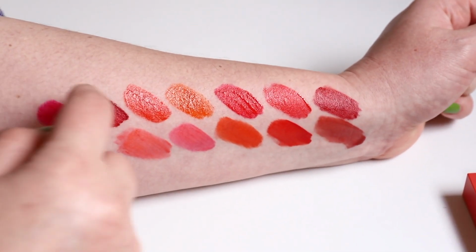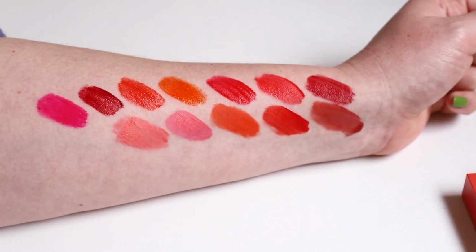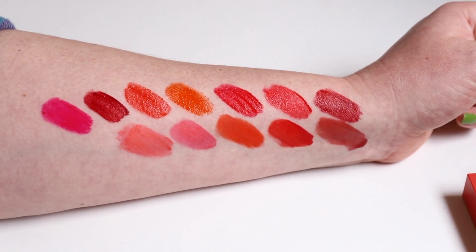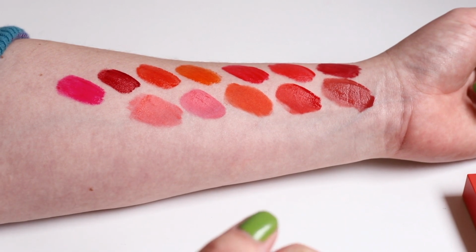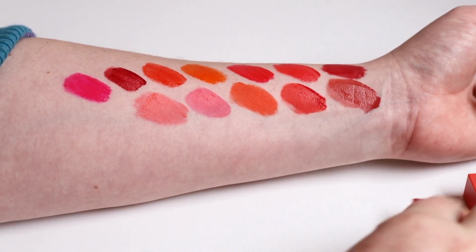I still prefer this top formula because it's just so vibrant and it like stains for, oh, look, 12 to 24 hours sometimes. It stains a long time, easy to reapply because it's so thin on the lips. When it fades down, you just have to put another coat if you need to. And then these ones are just a different sort of finish to the top ones, and obviously slightly different colors.